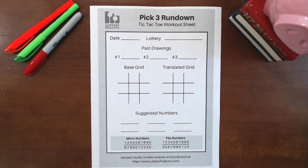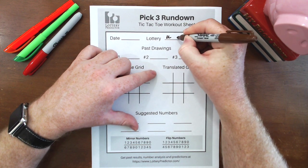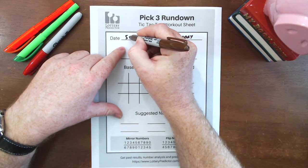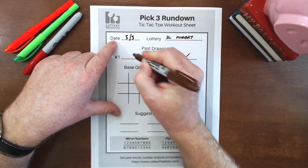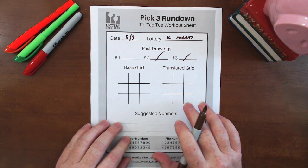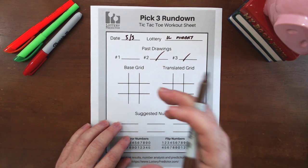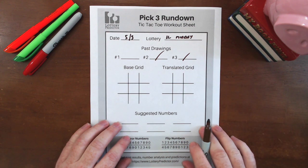So for this example, I'm going to use the Illinois lottery, and it's going to be the Illinois Midday. We're going to use the example from today's midday, so 5-5, and we just need the one result for this. This rundown is going to be a combination of the past lottery draw and the date itself, and we're going to do some combination of those to get our base grid, and then work with the flip numbers to get our translated grid.